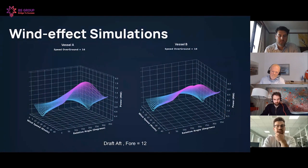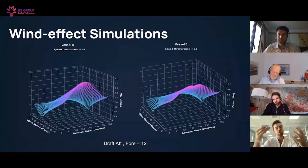Now, if you imagine 19 parameters going into these models, it is a task that is almost impossible without using extremely detailed AI modeling techniques. These are 2 actual vessels, Vessel A and Vessel B. And we've got 2 other models here. We've got power, relative angle, and speed of the wind at a fixed speed of 16 knots over ground and a fixed draft of 12 meters. You can see that already we've got so many parameters in there just to build these models and to show them. The model that is running our weather optimization system takes all of these parameters into account, and as a result produces millions of different opportunities in order to make savings.